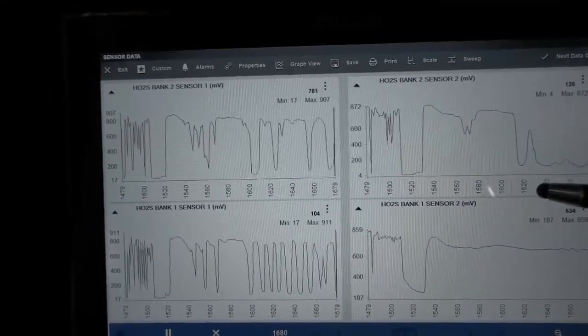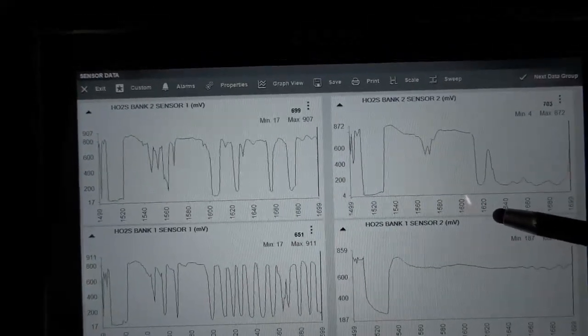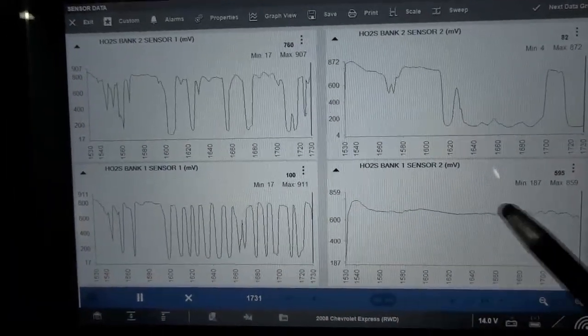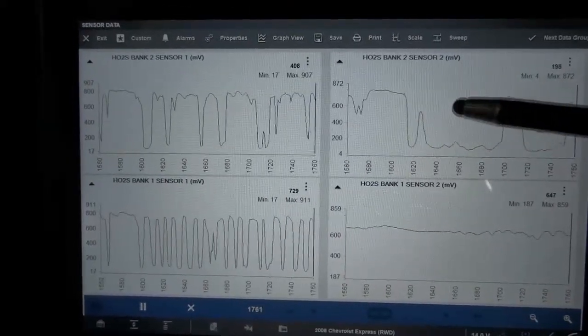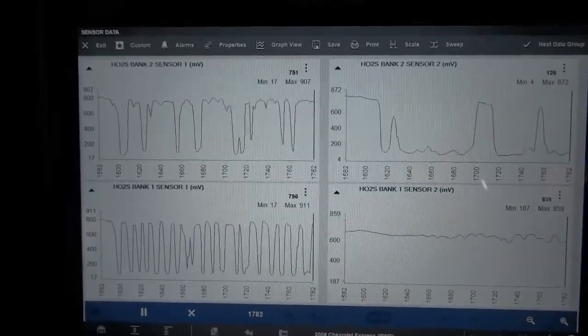So look at frame 1. So look at over here. Look at frame 16 and 20 down over here. You see this? This one here is like stuck, flat. But this one, there's activity on the one on bank 2. So this O2 sensor is defective.